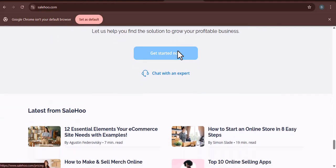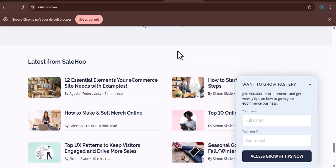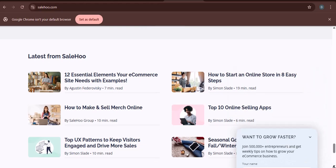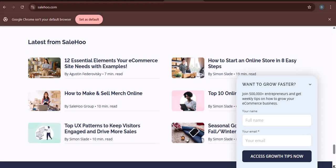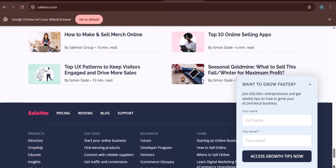When you find a supplier that interests you, take a moment to review their profile. Pay attention to their product range, shipping policies, and customer reviews. Don't hesitate to contact the supplier directly if you have any questions. Building a good relationship with your suppliers is essential for long-term success.